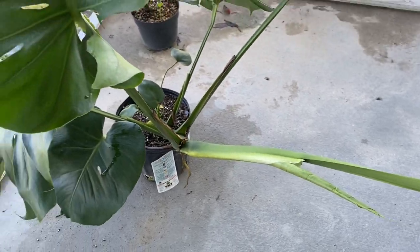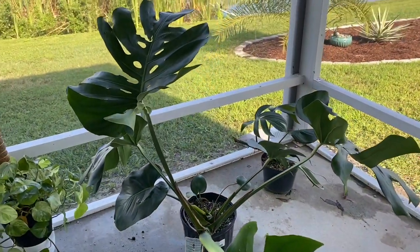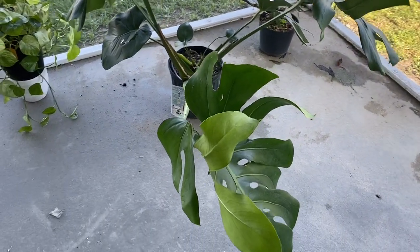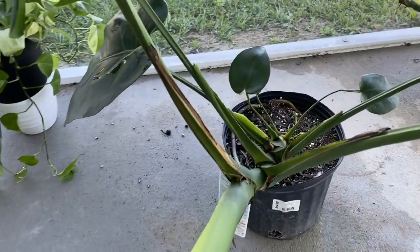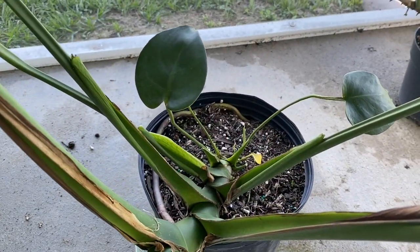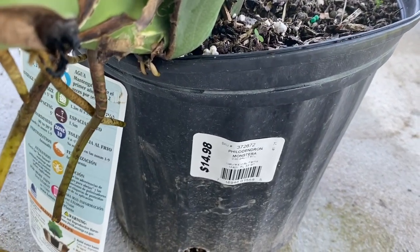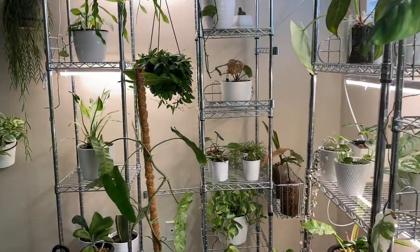And how much did I pay for this plant? Well, like I said before, I had found them for $15, and you saw what the prices were for all of them that I was looking at. But I was able to find this one, for whatever reason, for $15. So I was able to get my plant. Like I said, not as full as the others, but I'm happy.